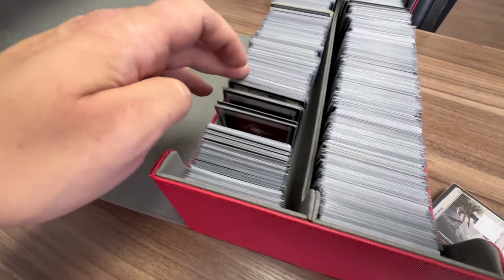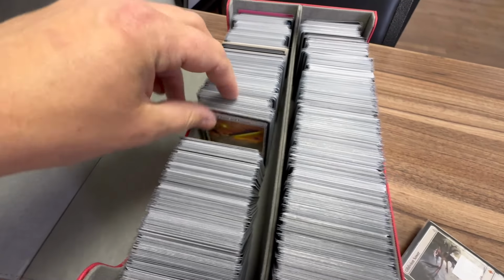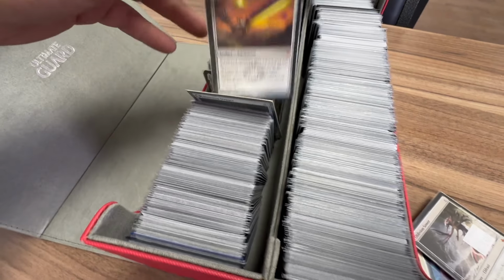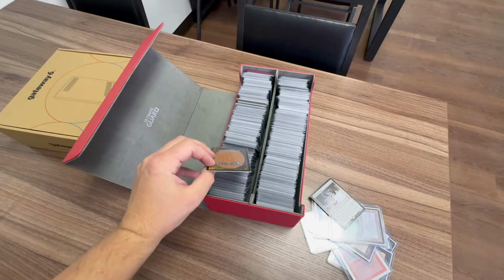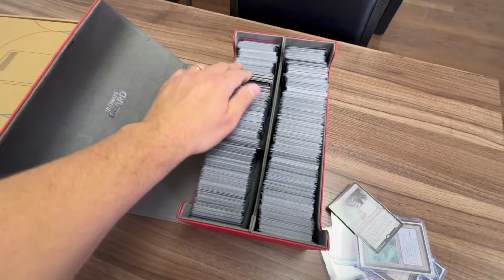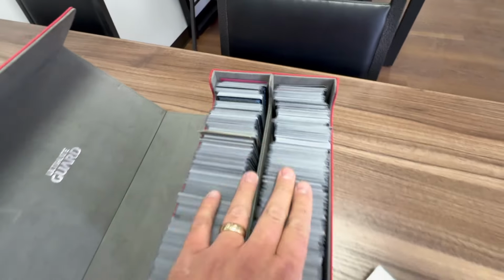Like I said, we're always buying collections. We'll go through it. I'll share with you guys my favorite cards. Sword of Feast and Famine. Oh, an original. Look at that. This is an old Commander collection, is what he told me, I believe. Always buying collections, always going through, so I don't really remember exactly what this guy had. But we'll go through it, and we'll let you know. Hopefully you enjoy the video. Sheoldred, we found a Sheoldred, the Apocalypse, Moore's favorite card.